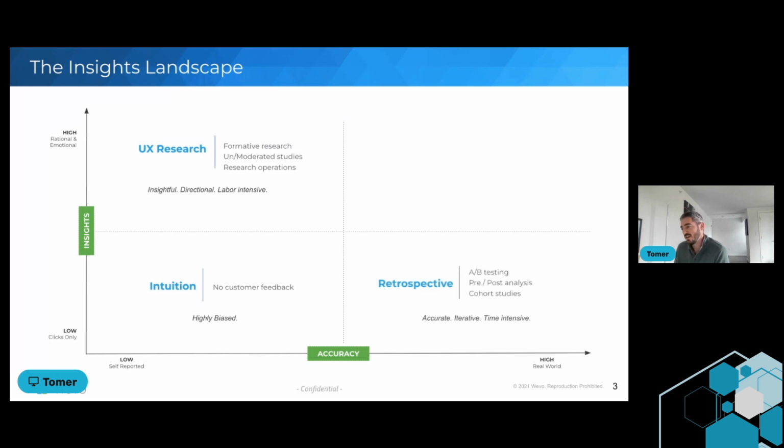Down and to the right, what I like to call the retrospective tools are on the other side of the spectrum, typically integrated with the website itself. So A/B or multivariate tests, various analytics tools that do a really good job at showing us what is happening on a website, but don't do a really good job at explaining why. So a very accurate view, but quite superficial when it comes to understanding people's motivations and why they're behaving the way they are.